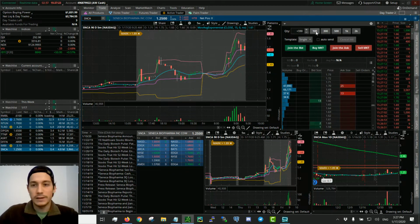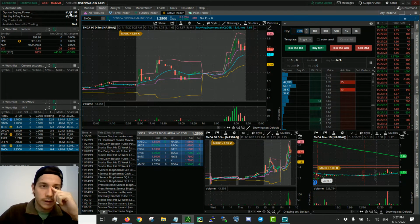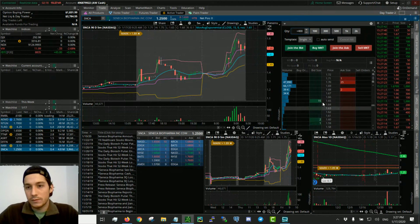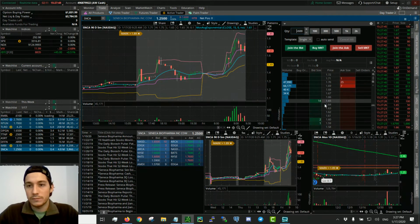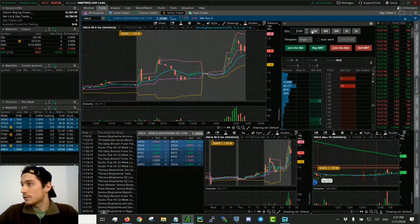So we only have $1,800 to trade today. So $1,831 right here, you can see it. So let's think about that for a second. That means we want to trade with about $900. So if we wanted to trade here, that's going to be, what is that? A little, probably above 400, getting close to 500. Oh, what was I calculating in my head? Completely wrong. So 550, let's quickly check that out.